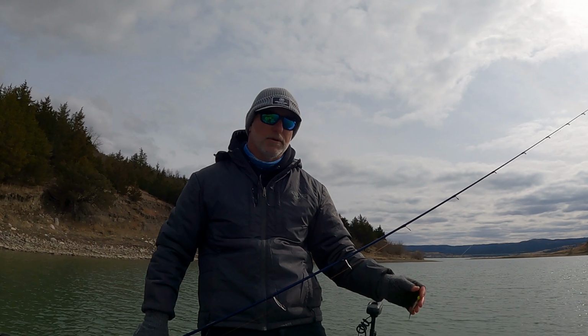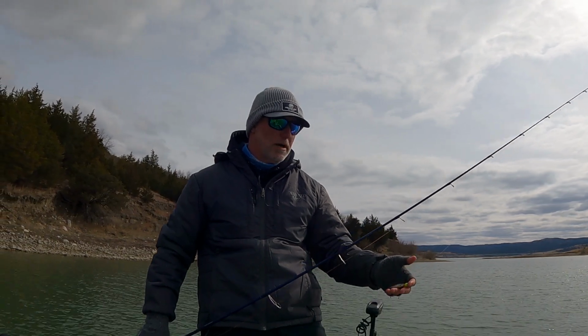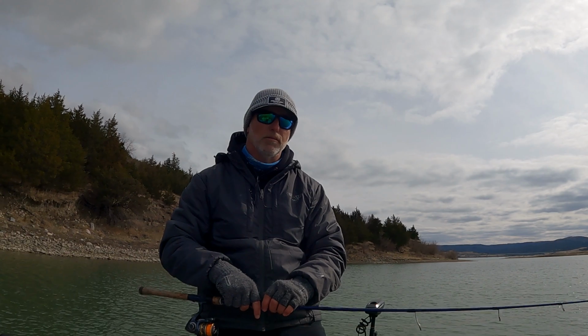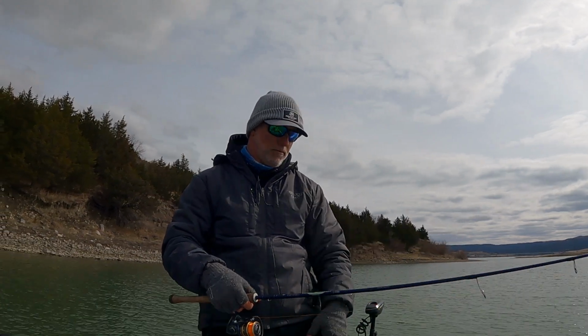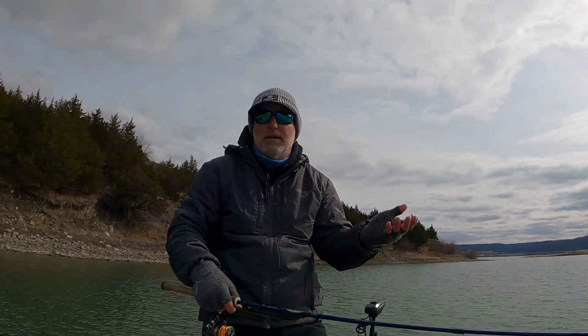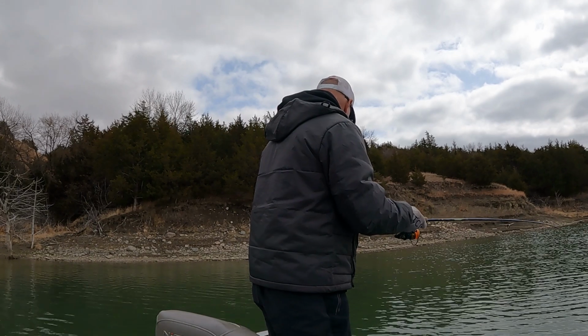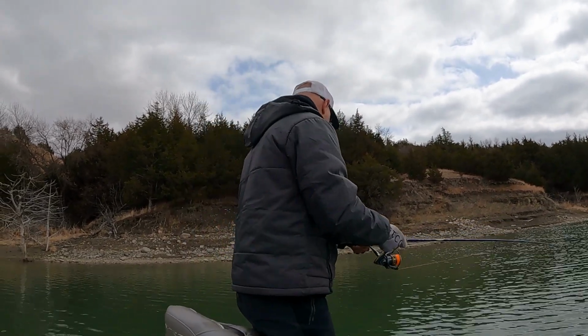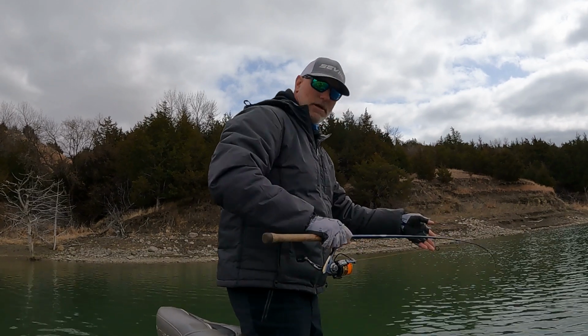Real light, so they weren't getting it as big. It's the same 1/4 ounce, but a little bit bigger jig. So this one here that I poured myself is a little smaller profile. Could be what it is. Could just be lucky. Who knows? That one was a bite. That guy popped her pretty good. Oh, nice female.